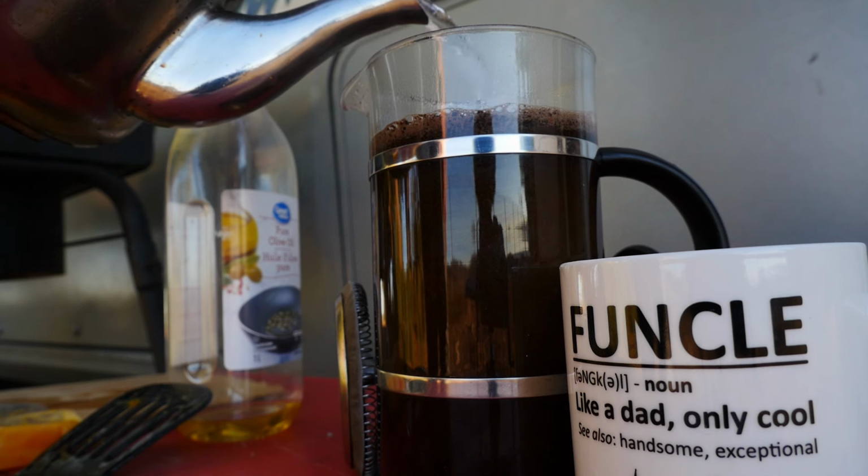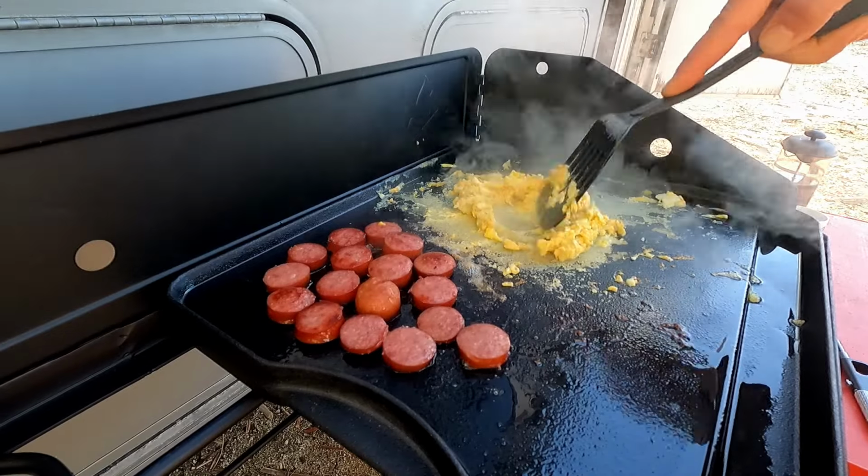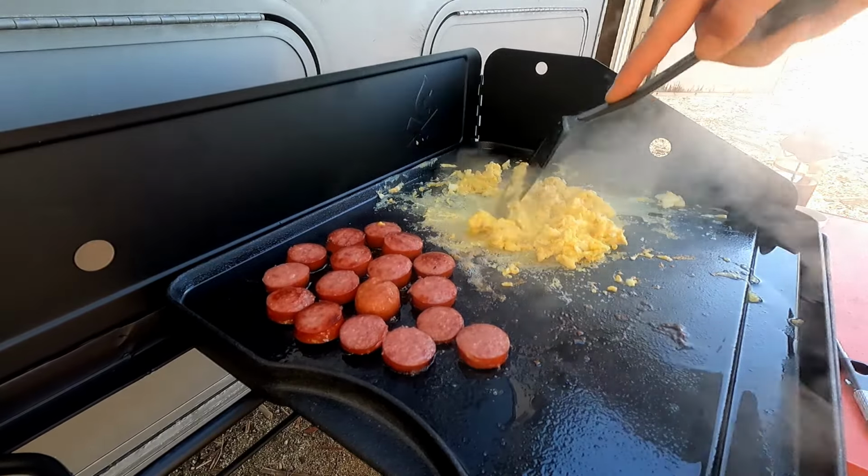Today is Christmas Day. It feels strange being away from the snow, but Santa brought me a beautiful sunrise to enjoy my breakfast. Then we can hit the road. Merry Christmas, everybody.